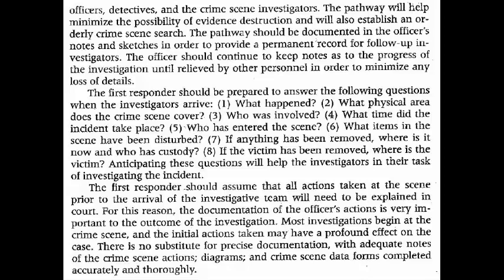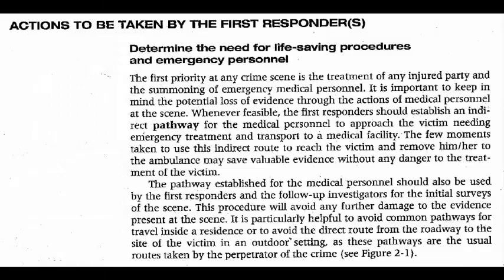Most investigations begin at the crime scene, and the initial actions taken may have a profound effect on the case. There is no substitute for precise documentation, with adequate notes of the crime scene actions, diagrams, and crime scene data forms completed accurately and thoroughly.